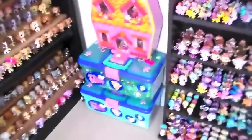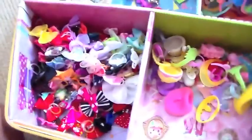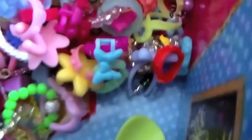Trying to not shake the camera. And here, you can see some of my LPS. I'll show you guys that in the end. Here, I'll show you guys this first, is my, wait for it. Can you guess? Clothes! So here are all my bows, all my headbands, all my skirts and scarves, all my glasses and goggles, and my necklaces.